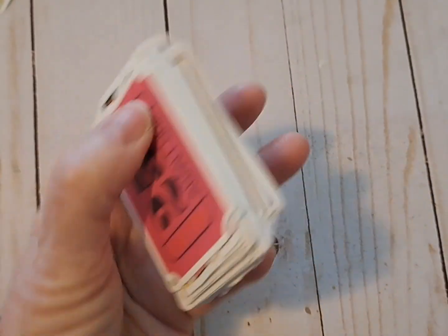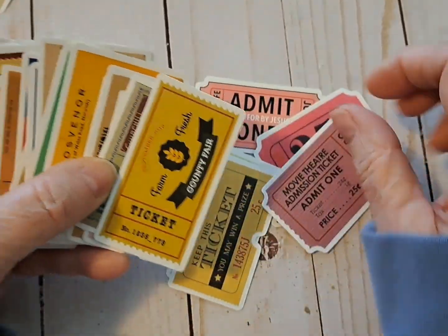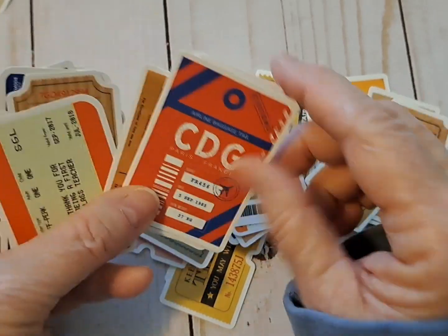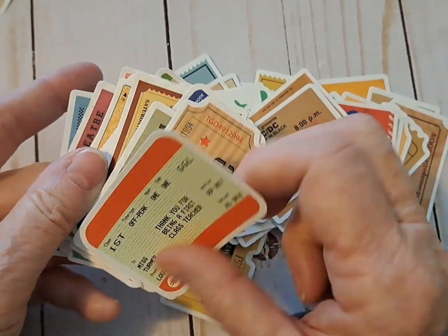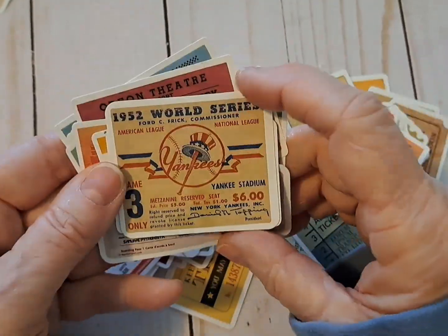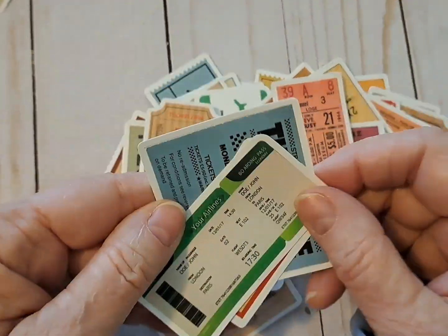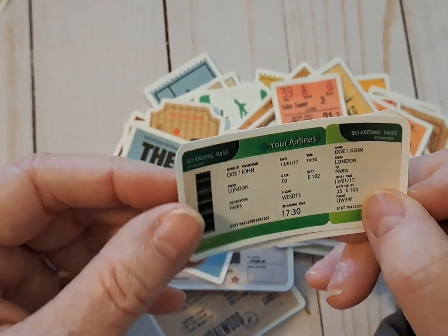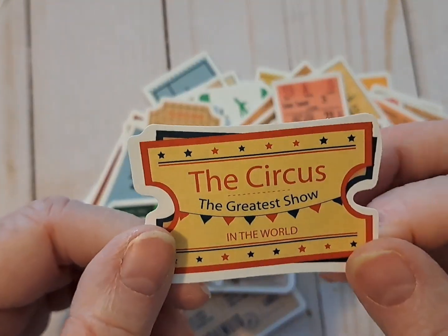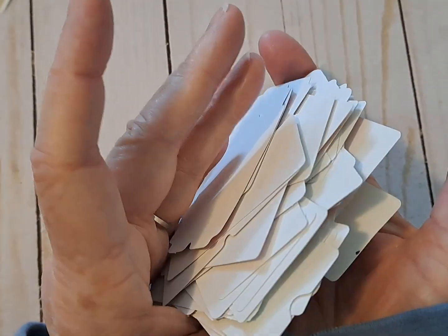This one was $1.79, and this one is like tickets. North Pole. Lots of them. Like little airline tickets, luggage. Fun. Theater tickets, World Series, the Beatles, your airline ticket, the circus, cute. I do make circus journals, that'd be cute to put in there. So those are the tickets. Look at a little ticket pack. Okay, you get a lot.